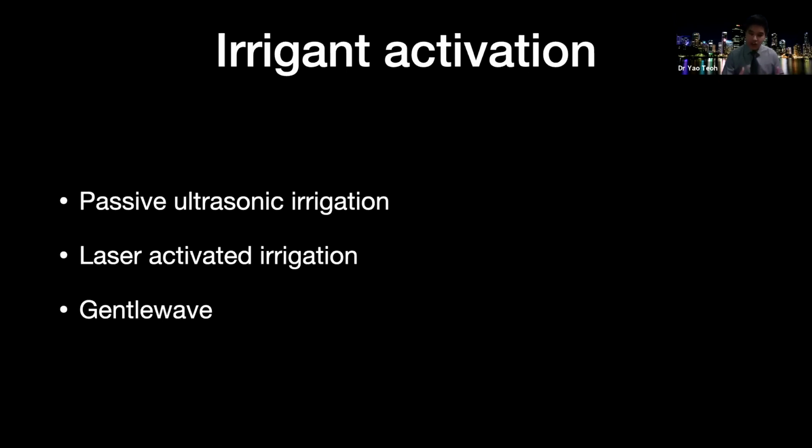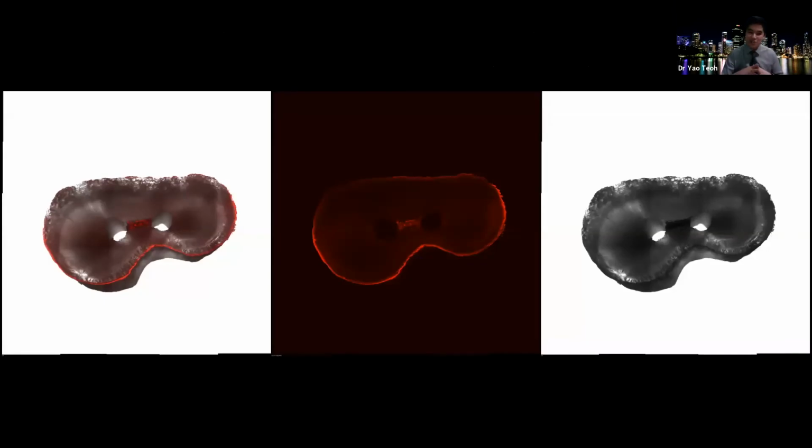All these are great, but we're coming back to this picture, which I showed you before. This was our confocal image to show that bacteria within this region is still not clean. And this was done using lasers. We actually used lasers to irrigate into the canal, to activate the irrigants in the canal. So unless you actually physically put an instrument into the isthmus, it's almost impossible to clean these areas out predictably.